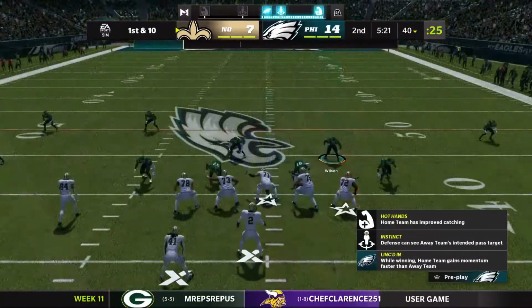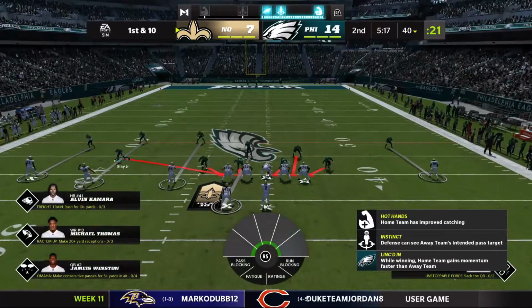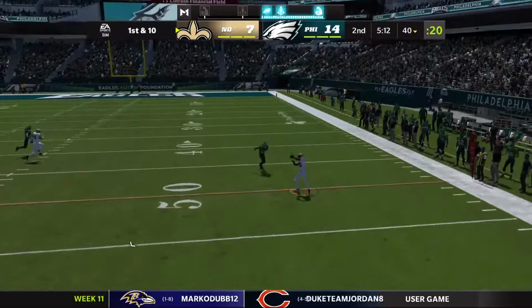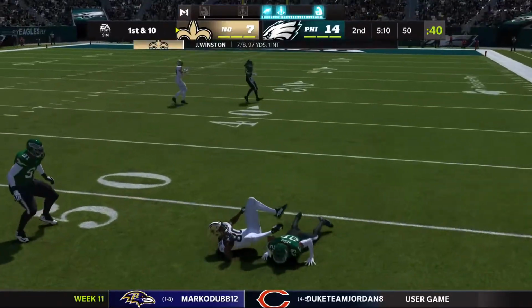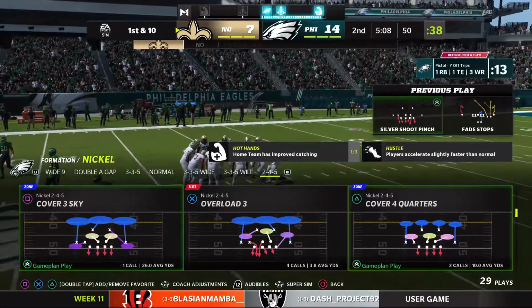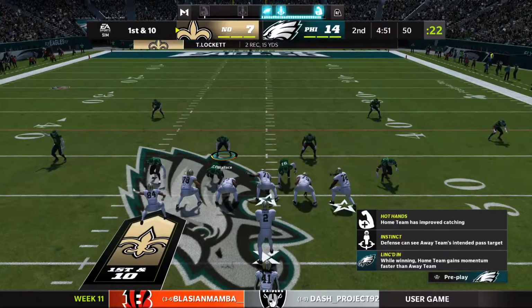Another catch for him there on this drive, Brandon. And it looks like they're going to utilize him out of the backfield any way they can. And that time they pick up a first down. So now on defense, you assign a man to him and try and cover him before he gets going. And he'll be stopped right at midfield. The Saints passing game in sync and moving the football. It's a first down.